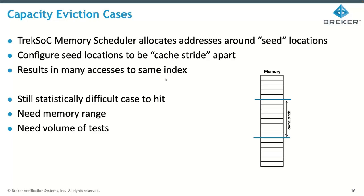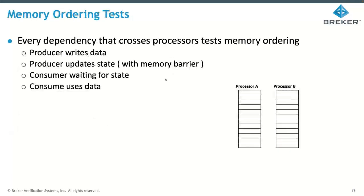Capacity eviction cases: this is where the amount of data in a particular line exceeds the size of the line allocated. So again, eviction tests are very, very important. What we can do is set up all kinds of different allocation strategies and drive some eviction cases and see how that plays with all the other types of tests we've been talking about before. And memory ordering is another issue. Here, what we're trying to do is create essentially a hazard, where one process is writing to one chunk of memory or one cache line, while another process is also writing to it, and then they're reading, and we're trying to set up a classic race condition, essentially, this kind of thing.